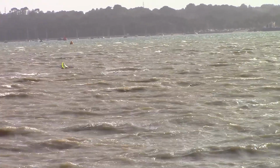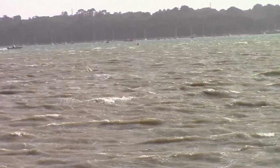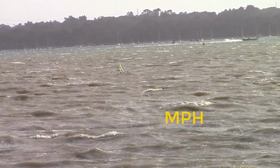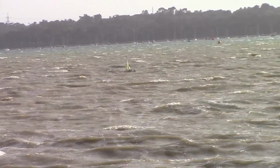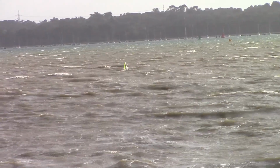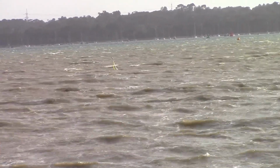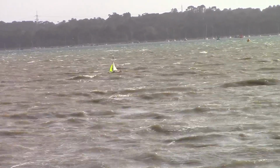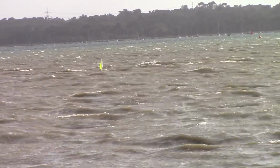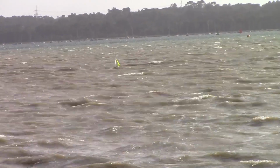So it's tacking on 141 and travelling at about 1.9 knots. And it should shortly do an auto jibe to get onto the other tack. And it seems to be going pretty well. I think there it goes now. See, that's a smooth jibe, and off it goes on the other tack.